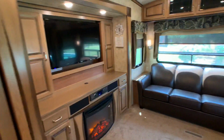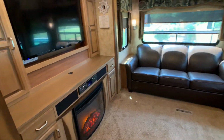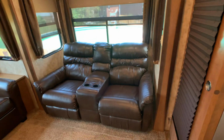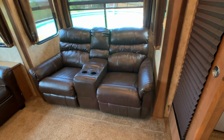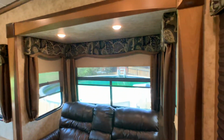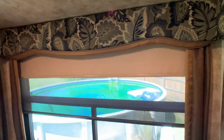Okay, let's go ahead and start in the rear here in the living room area. This is a 5-slide fifth wheel. First slide out is going to accommodate the theater seating, dual recliner sofa feature, and you do have the day-night roller blinds. Those are the ones you want.